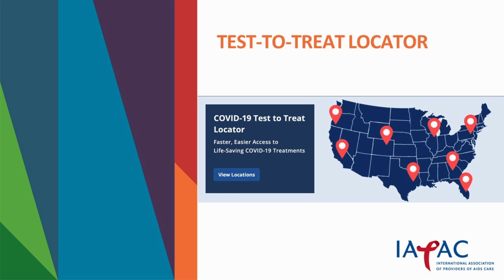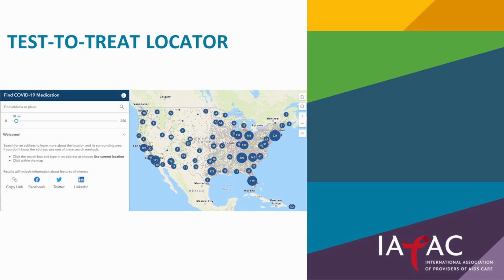Now, the Test to Treat Locator states that COVID-19 medications are now available through your doctor, local pharmacies, and health clinics. If you have COVID-19 symptoms and test positive, you shouldn't wait to get treated because you must take oral COVID-19 medication within 5 days of your first COVID-19 symptoms.